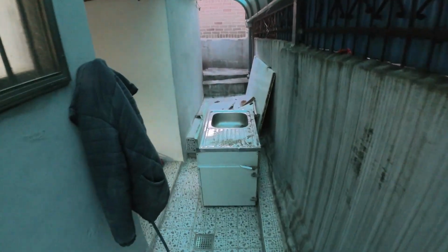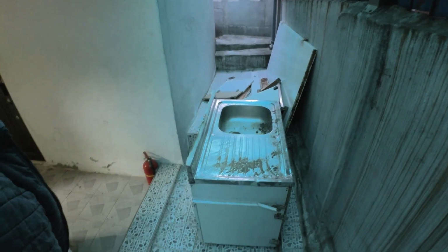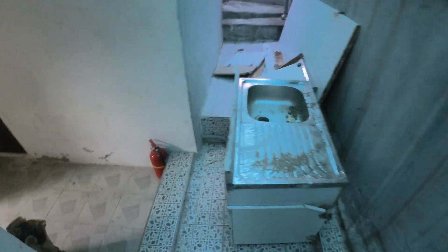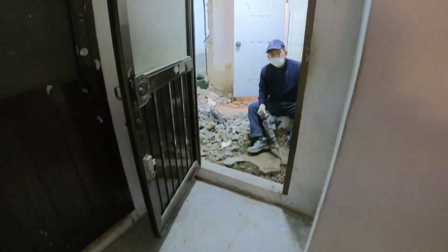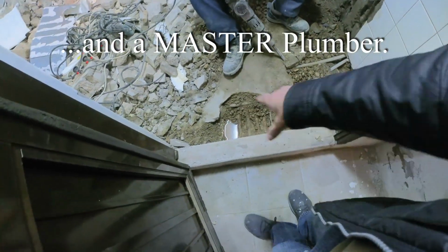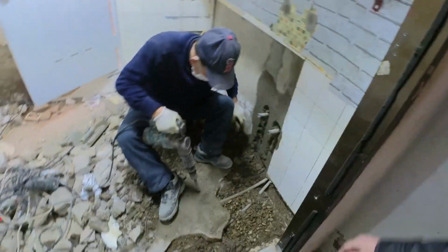I'll go down into the basement. As you can see, the kitchen sink's out. And the man behind the jackhammer is also a jack of all trades. Yeah. And we are going through and finding the water lines down here. Kitchen appliances are out.